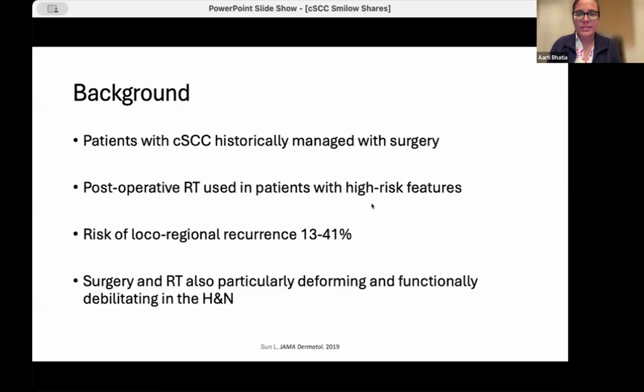As Drs. Suozzi and Roche have already outlined before me, surgery followed by radiation for high-risk disease is the mainstay for treating these locally advanced high-risk tumors. But despite intensive local therapy, about 13 to 41% of these patients can still go on to develop either local regional recurrence or distant spread of disease.